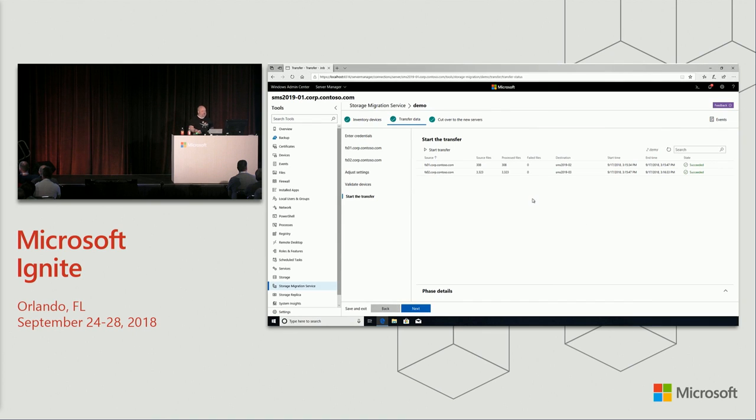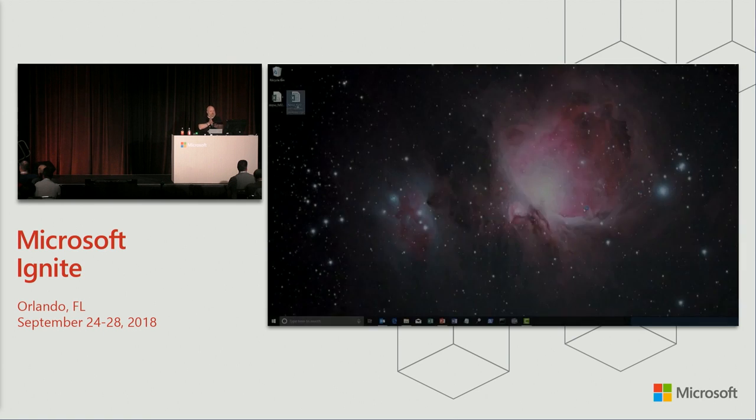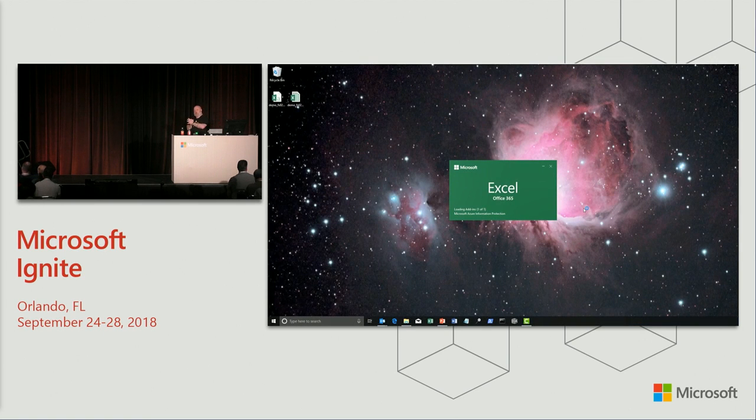So now I have my transfer. It's completed. I have details here. I can look and see what happened. I have a transfer log. It's so interesting. What is my transfer log? I save this thing. It is just a CSV file. Nothing proprietary. I open it up in Excel.